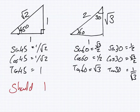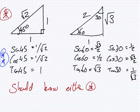You should know either these triangles, or these facts. In other words, you need to know either the triangles or these facts. I can't remember it like this. I have to draw the triangle to make it. So you should either know star or double star. You can take these as facts. Like I said, the triangles are how I remember them, because I always mix up the 60s and the 30s here.